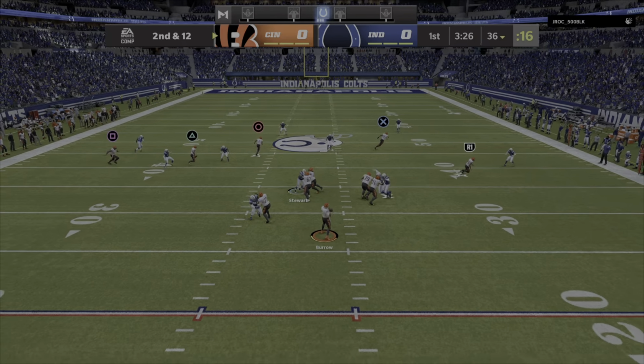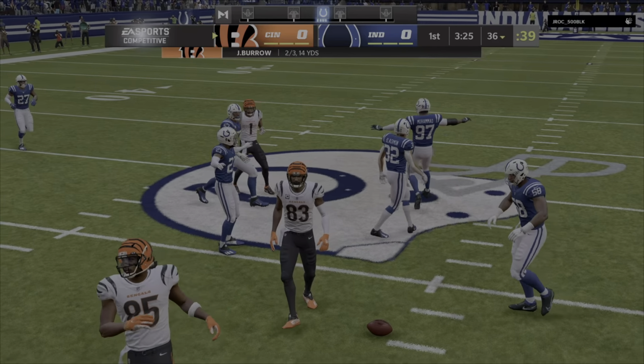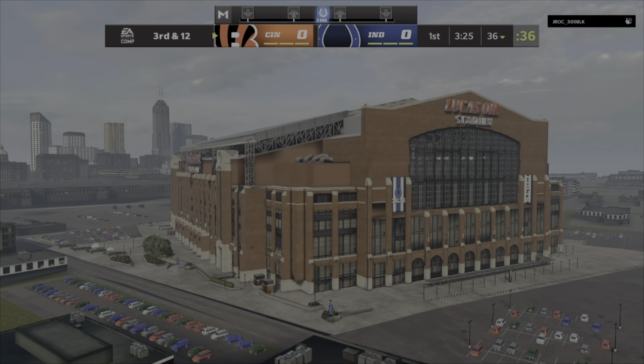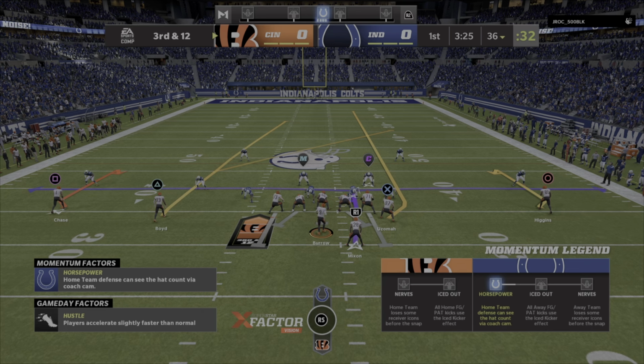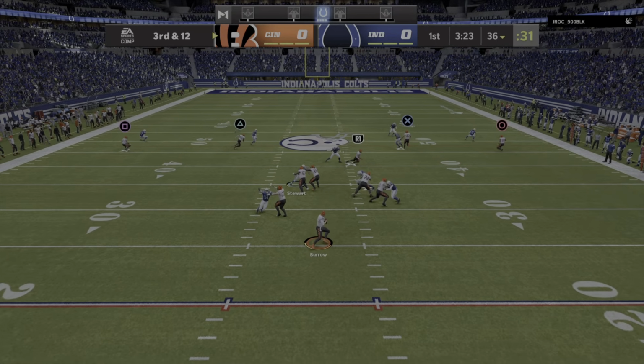Here's Burrow. Oh, not sure he saw the linebacker there as that's batted down and incomplete. Receiver coaches preach to their guys all the time. Separation, that's what's going to make the play successful. That time there was very little, and I think they were actually fortunate that it was only knocked away and not intercepted.